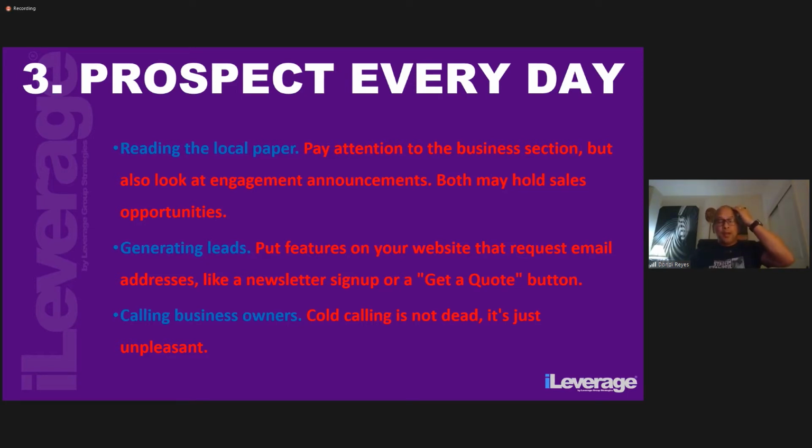Read the local newspaper, pay attention to the business section, but look for any opportunities for engagements, announcements. These hold lead generation opportunities. It could be the car lot guy. If you happen to go car shopping and you want to just look at cars, touch your dream car. I don't know, but think about it: you might have a website generating leads. Put features on your website that request email addresses, like a newsletter sign up or get a quote.